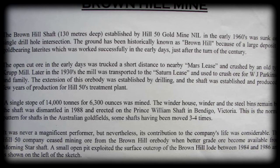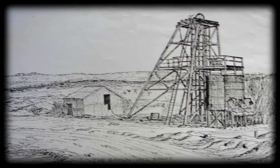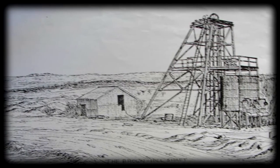Let's look at some of the later mines. The Brown Hill Shaft, established by Hill 50 gold mine in the early 1960s. A sketch of the Brown Hill Shaft.